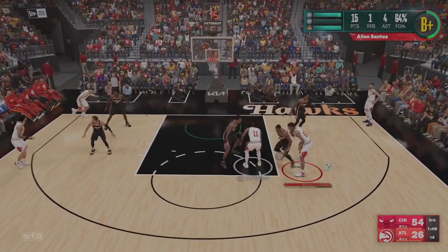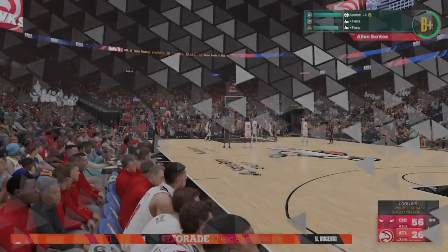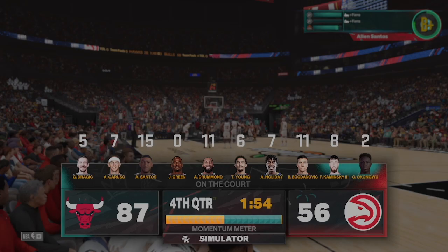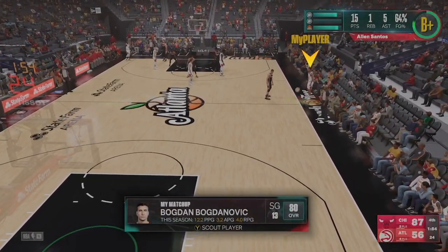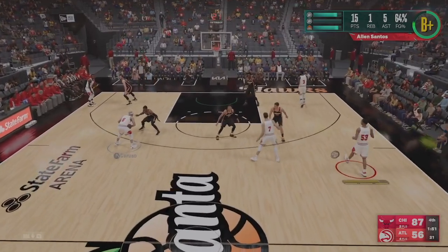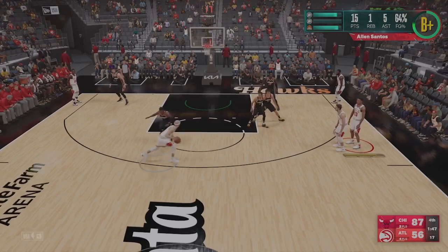MP, the pass to DeRozan. And it's good. Through contact. Substitution on the court. A minute 53 left to play in the 4th quarter. Holiday against Caruso.